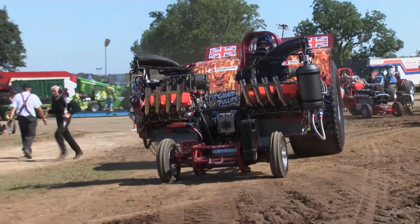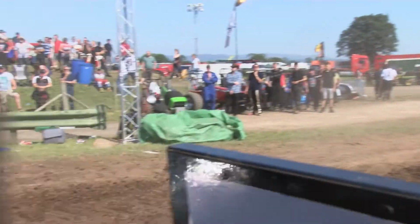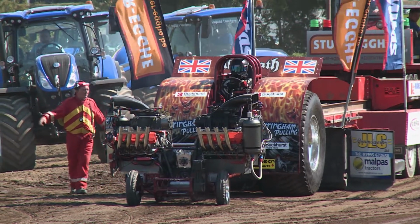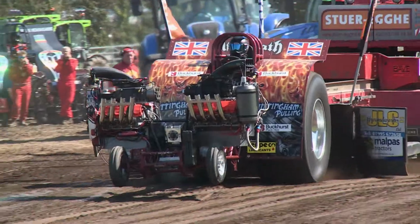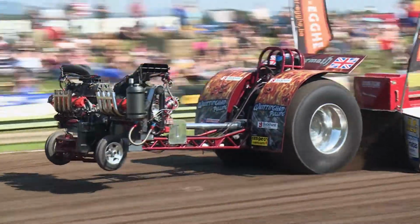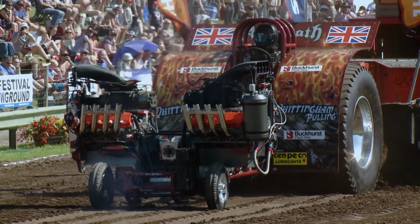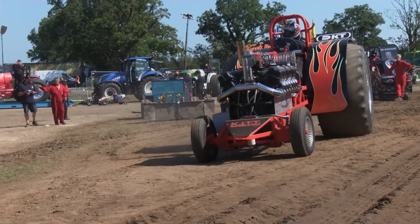Next up is Aftermath, driven by Dan Whittingham. Dan's won every round this year. I don't think anyone can overtake him in the points. What can your 2019 BTPA Light Modified Champion do today? This is looking like a brilliant pull. Those engines on song today. Beautiful balance. And that's a full pull. I think that's the only distance that Whittingham knows.